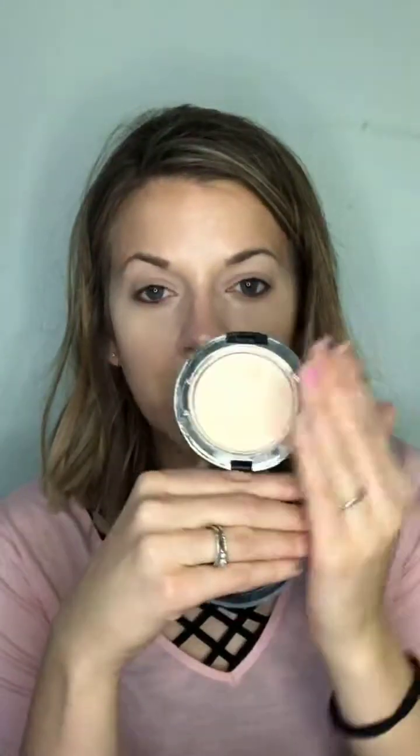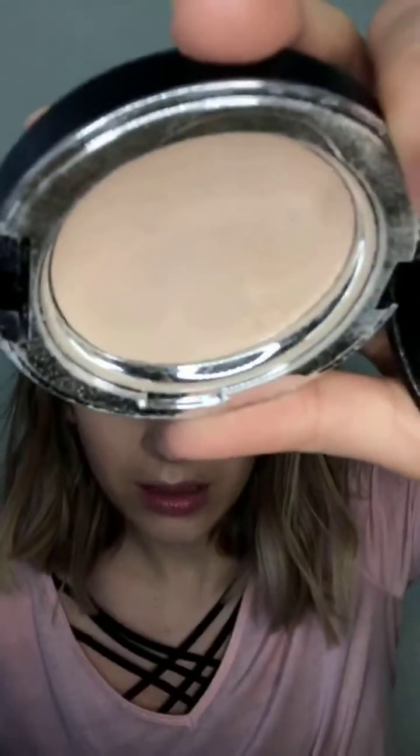Now it's time for the pressed powder. It comes with a little plastic cover that goes over top of it with a sponge. I took it off because I'm not going to use the sponge, so I didn't want it to get in the way, but that's what it comes with. So this is Scarlet of the original formula pressed powder, and it's clearly really light. One thing too is that the pressed powders, the original formula, even though they have the same name as the liquid foundations, they tend to run a tad lighter. This is too light for me, and I wear Scarlet liquid.